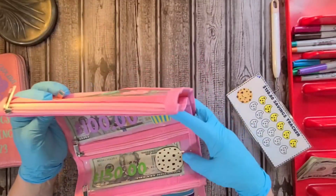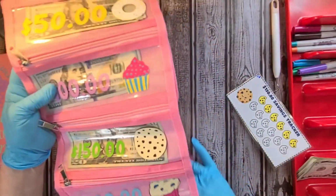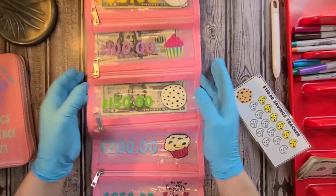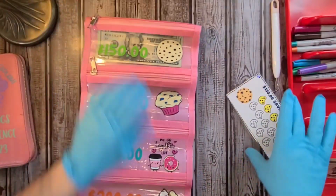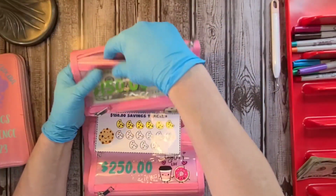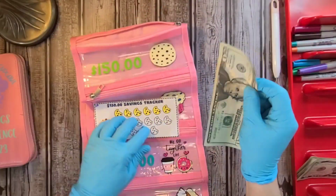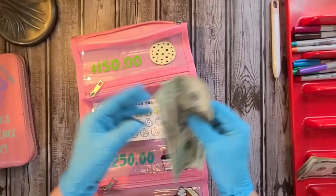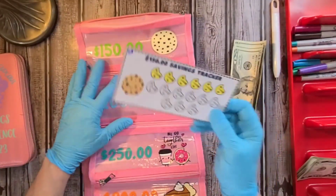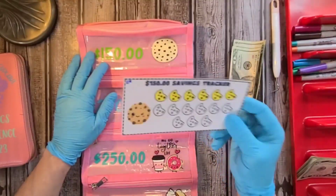So currently right now, my 25 is done, my 50 is done, my 100 is done. Okay? So I've got $175 completely saved. And I'm working on my 150. So this is the tracker that goes with it. Again, I have these in my Etsy shop. They're a blast to make. Okay. On my tracker that I made for 150, each one of these icons is worth 10.